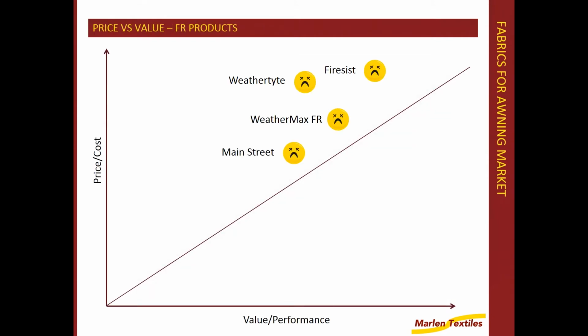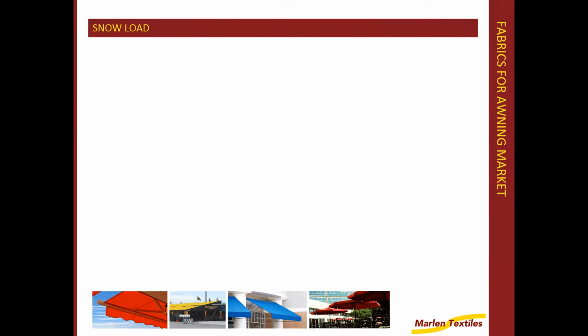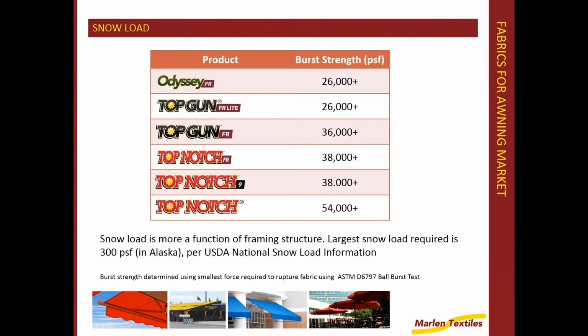Now, this one, talking about price versus value, is for your FR products. Yeah, as we mentioned a few slides ago, this is that chart where you want to be below the line, which means you're paying less for more value, rather than above the line, where you're paying more for less value.